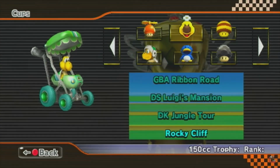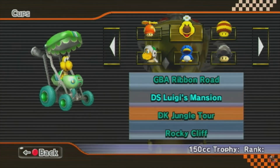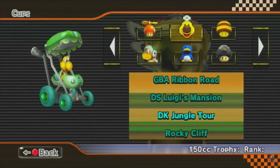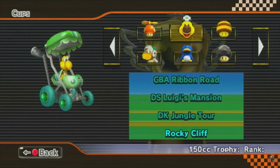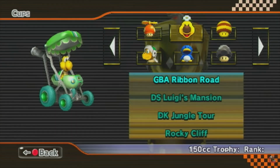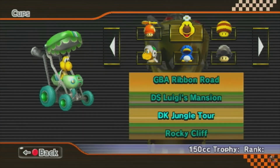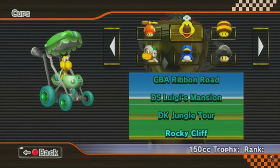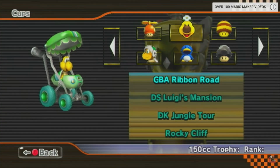There it is, the Wiggler Cup. GBA Ribbon Road, DS Luigi's Mansion, DK Jungle 2, and Rocky Cliff. Two retros and two nitros. Pretty cool. DK Jungle and GBA Ribbon Road sound like Mario Kart Tour tracks. Rocky Cliff reminds me of Rock Rock Mountain from Mario Kart 7.